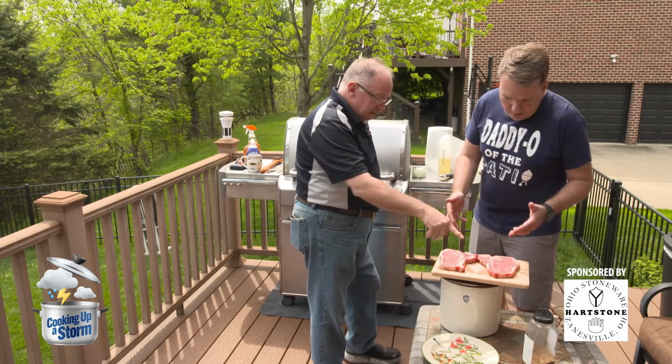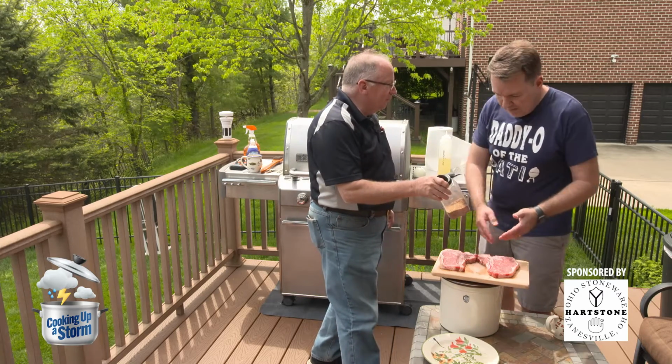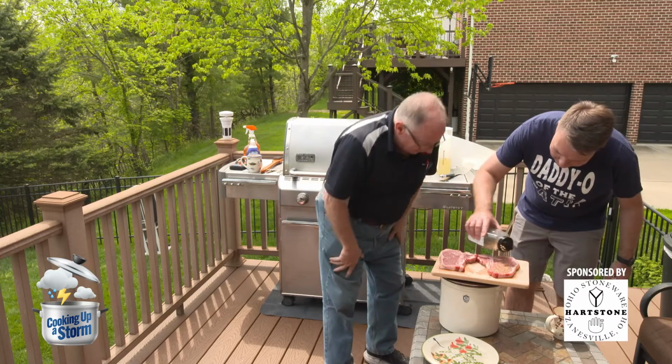This is a porterhouse. You get a little filet, and then you get your strip. That's what a porterhouse is. Very good. Now, how much seasoning? I like a lot of seasoning.